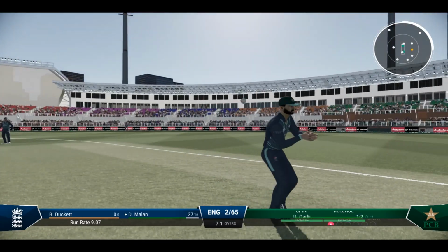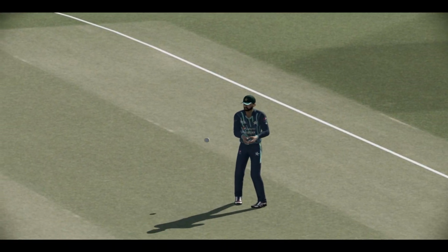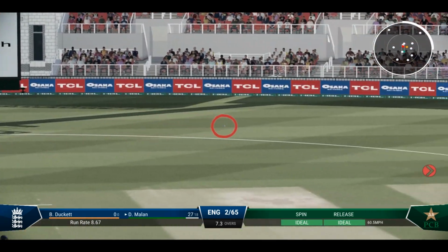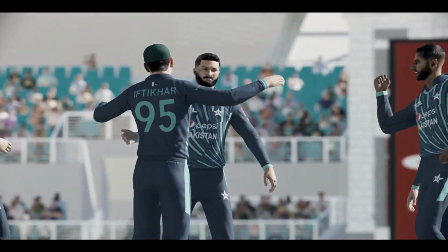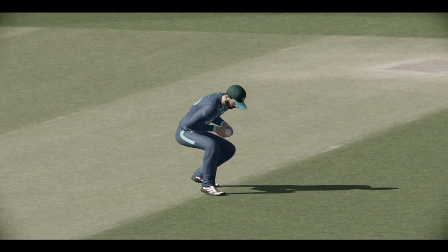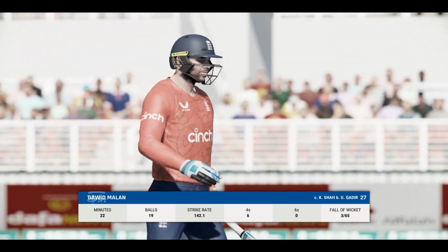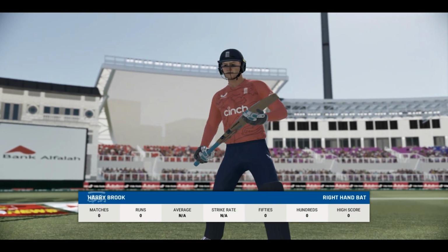Right. And the chance goes begging. Just can't seem to get the ball away. That's the 3rd dot. Right. Oh, that is a great catch. That was a real shame. That was a brilliant innings. Really was heading towards something special. A good wicket to take at this stage.